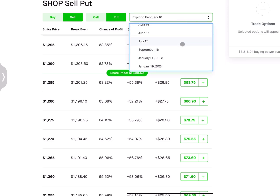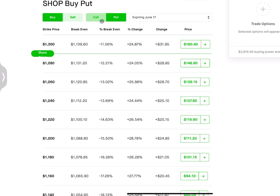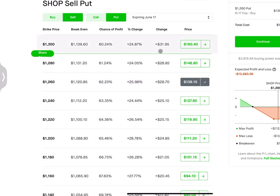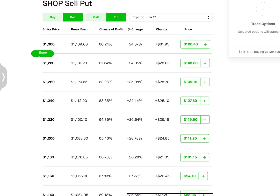Okay, so in this case, most likely I would probably do a trade that is a little further out just because I don't really know when Shopify is going to recover. I want to give it plenty of time. And yes, while the money is going to be tied up in collateral, keep in mind that you can sell your credit spread anytime. Okay, so you don't have to necessarily wait till the expiration for you to collect your money.